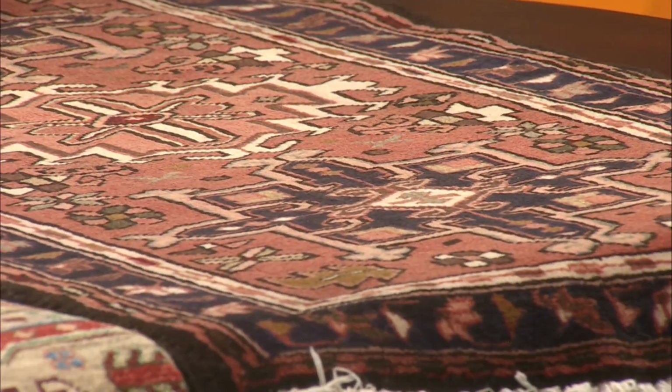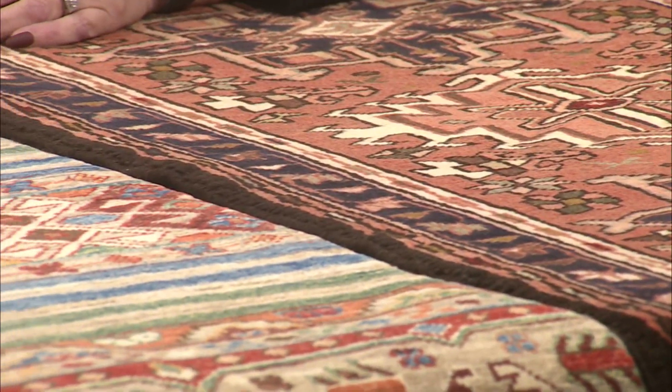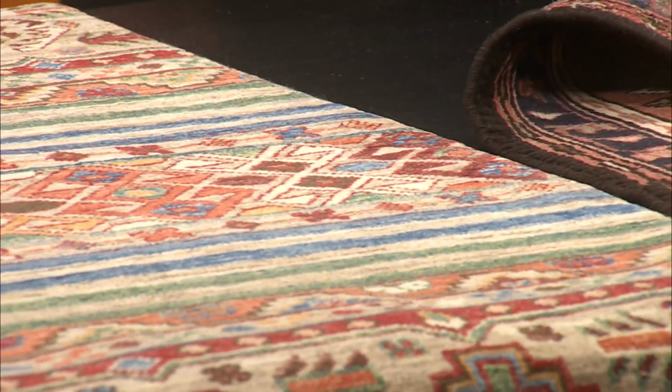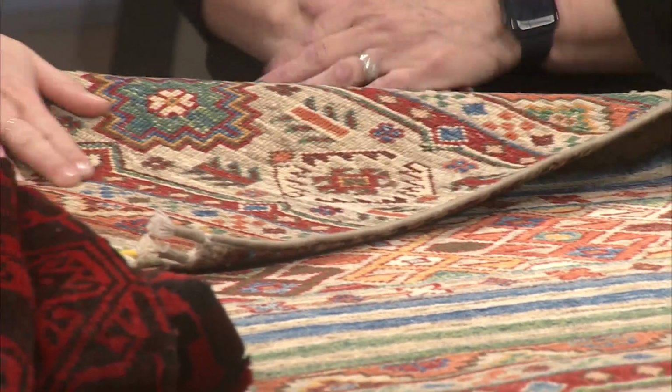So they take minutes to make. The pieces that we carry the majority of in our store, we have over 2,000 handmade pieces. Your handmade pieces take months, some years to make. They're all made on a loom, a wooden loom, and then they're either hand knotted or hand woven. You can usually tell by looking at the back of a rug. The back is always as pretty as the front, right?